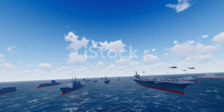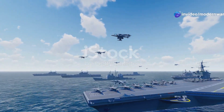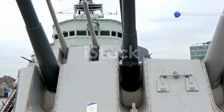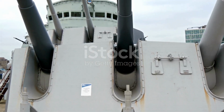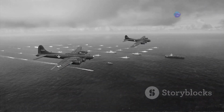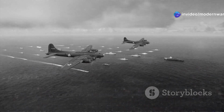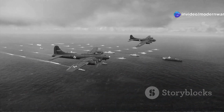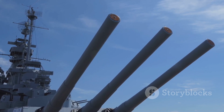World War II ushered in a new era of naval warfare, one characterized by the advent of aircraft carriers and long-range strike capabilities. Battleships, once the undisputed rulers of the waves, now faced threats from the skies. The Battle of Midway in 1942, a decisive American victory, highlighted the growing importance of naval aviation. Yet, even as carriers rose to prominence, battleships continued to evolve.